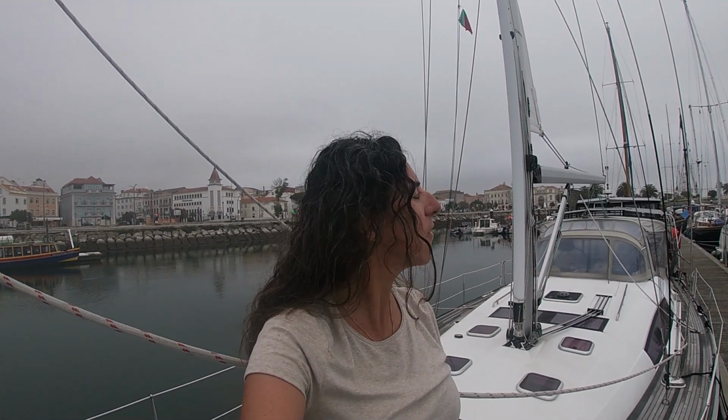I'd like to say it's early morning, but it's 8 o'clock here. We're just waiting for the fog to lift off a little bit, which I think it has now. And we are going to head up to our next stop.